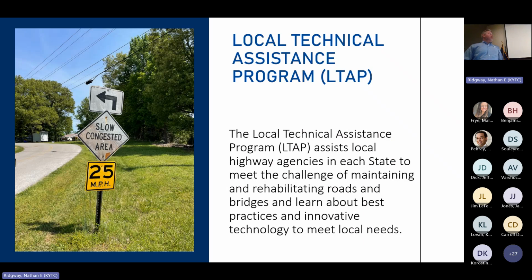So the Local Technical Assistance Program, or LTAP, which I said is the official federal program, assists local highway agencies to meet and maintain their roadways. And oftentimes, as we're housed at the transportation center, we take a lot of the research being done there that's usually coming to the transportation cabinet, and we try and funnel that down to the local agencies as well.